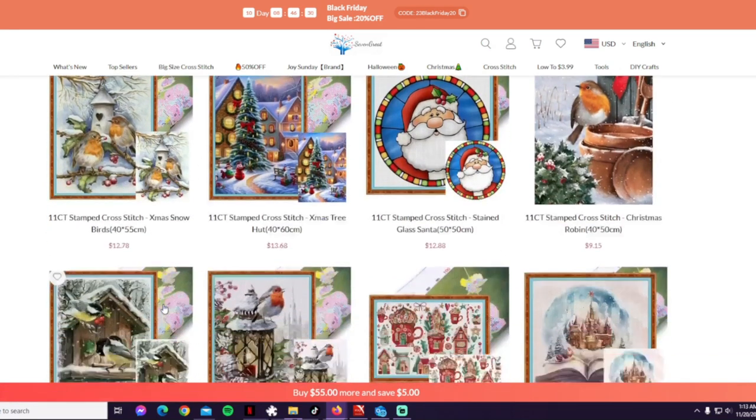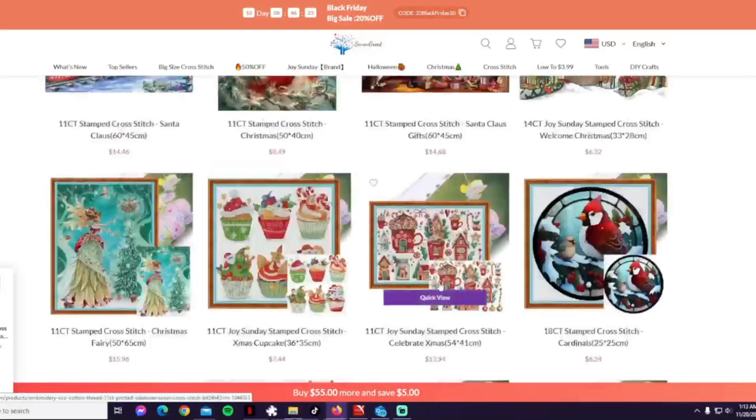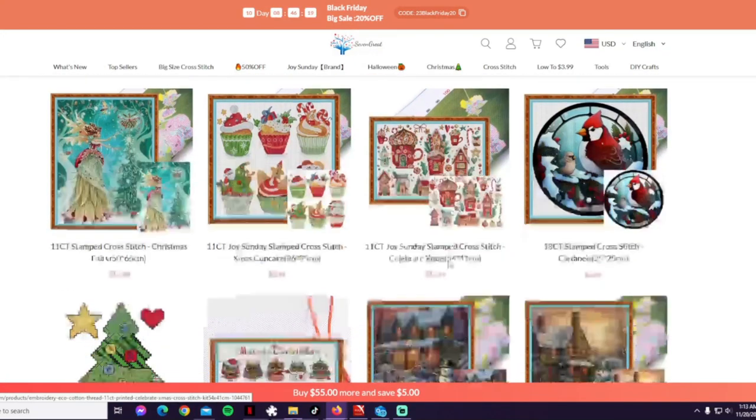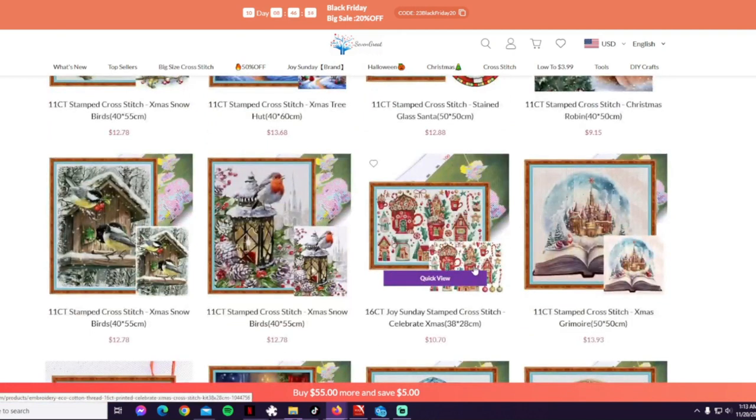Some of these are really good prices. I'm sure all of them are, but just compared to what I've seen. Oh, it's 16 count, 38 by 28. What was this one up here? This was 11 count. I'm getting really addicted to 11 count, but 16 count would be really nice too, and not as big if you're not wanting as big of a piece.